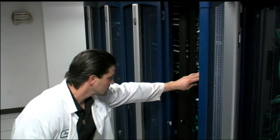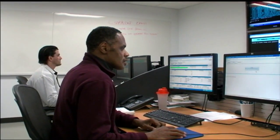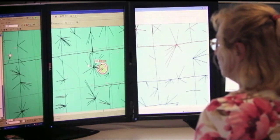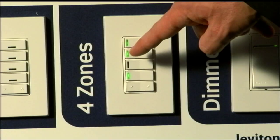So now we're not just controlling the lights, but we need to be able to monitor the energy that's being used and also report it to a remote system. So now we can measure that energy usage and report back to maybe a building automation system or some other device that's also on that smart grid and take action.